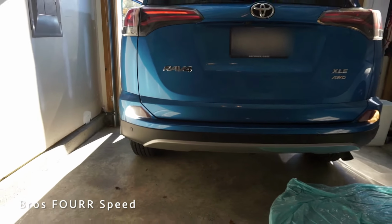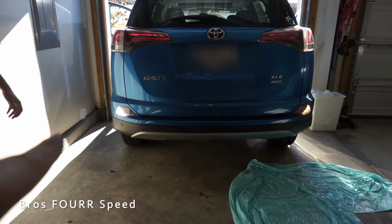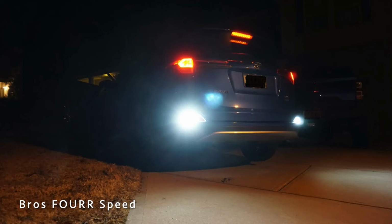This is the after. I don't know if you can see with the sun shining in. Yeah. Right here on the side. That should definitely help you at nighttime. But this is the new one. This is the old one. I think it looks much brighter.